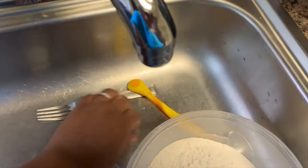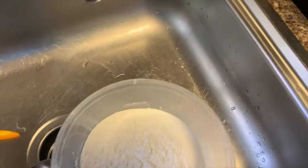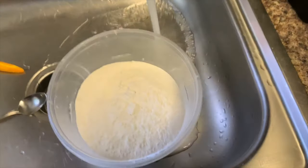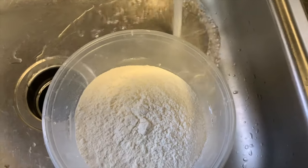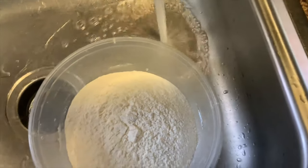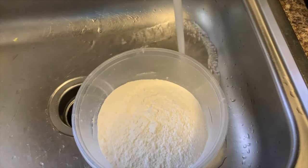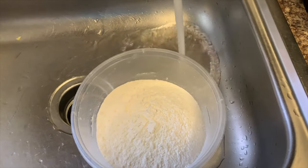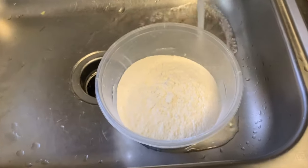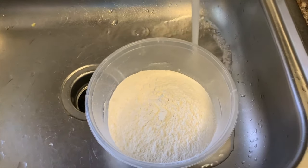So right now, I'm going to go ahead and add some cold water. And you want to add cold water to your pancake mix, not warm, not hot. So coldness is going to help the pancake become more fluffy, and it's going to just taste better. And I normally add a little bit of milk to mine too. So I don't like my pancake mix thick, and I don't like it too watery. I like it in between.